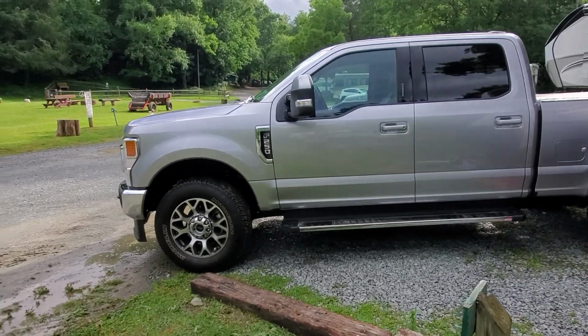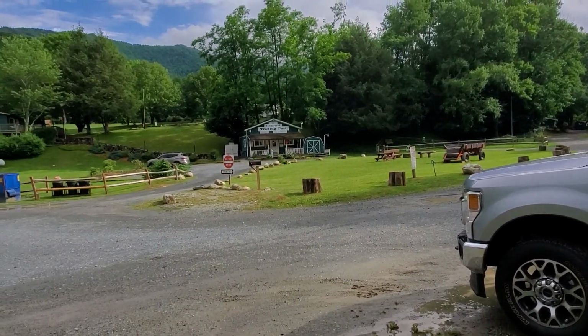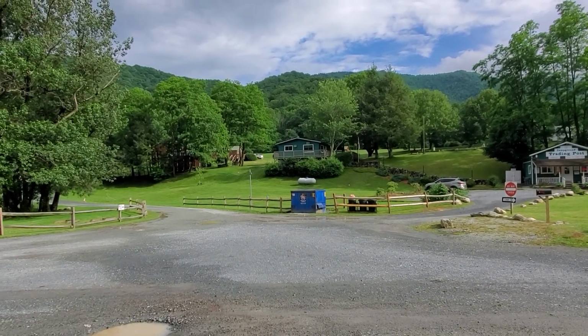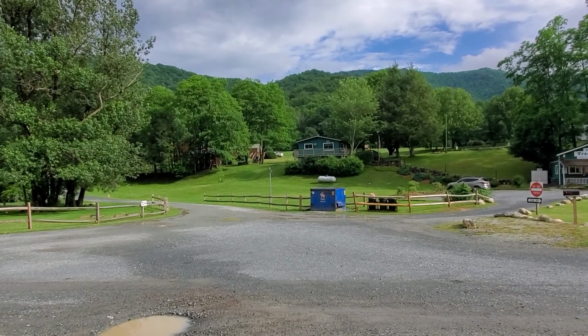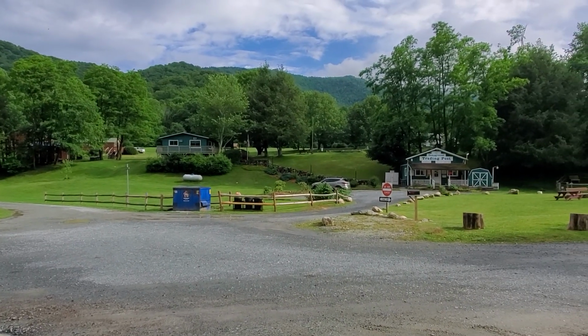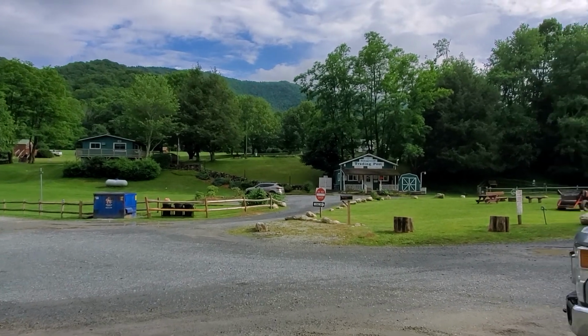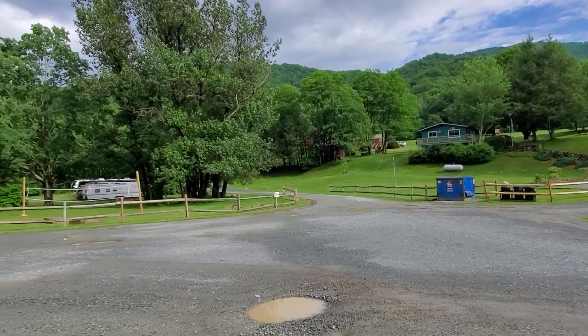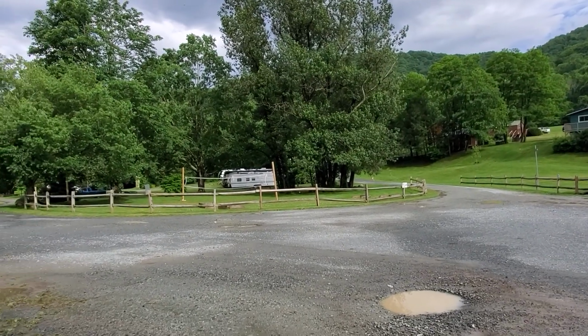It wasn't too bad, and the prices are pretty reasonable for the mountains. Anyways, here's our first impressions of Grandfather RV Campground. So far so good. It's been nice, and it's definitely nice to be close to the mountains and be able to do some hiking and stuff like that in the next couple days. See you guys on the next one.